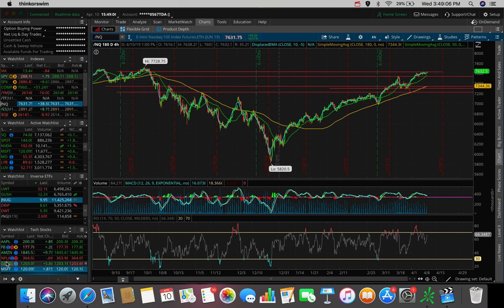We see Microsoft popping back up into the 120s. Apple dipped down a bit earlier today. We saw it was red yesterday. It snapped that 9-day winning streak, but we're back into the 200s today, back up to 200 plus. So a lot of the tech stocks are doing well. The NASDAQ itself is a tech-heavy index, so this could be why the NASDAQ is performing well. So let's hop back over here to the SPX.